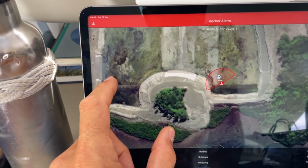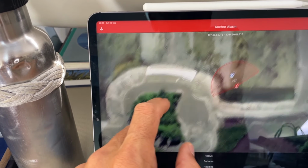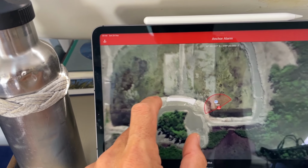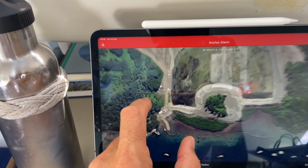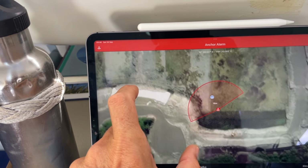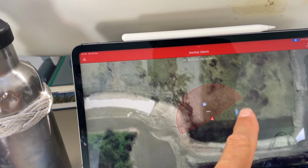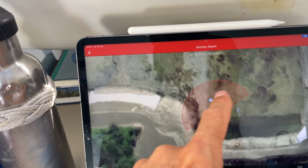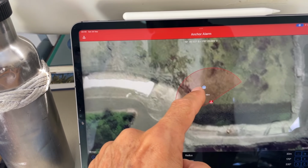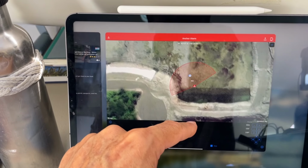It's already gone off a couple of times. It doesn't really let us know that we've dragged. Well, we haven't dragged. The thing is we've pulled chain out straight, but we've not dragged so far, so it's been really good, really good. And I like to sometimes anchor close to a bommie, or I may anchor on the backside of a reef, and I don't want the boat to swing forward, so I've used this, and it's a good way to monitor where you're going. It puts a little blue dot at an interval that you set, which is really cool.